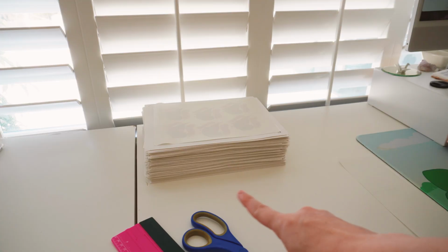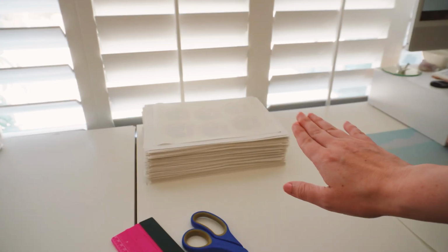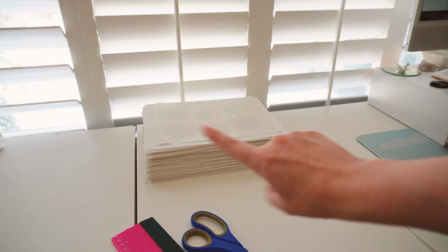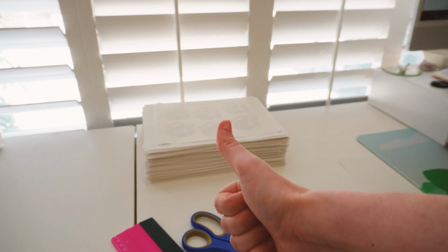So there's lots to do. Let's get to work. So this is one order, and this isn't even all of it because I've already cut some of it, but this is our biggest order we've ever received. And they're all matte laminated vinyl stickers. So I have to now laminate this whole stack and rip my arms because it's probably going to hurt, but it's going to be worth it.